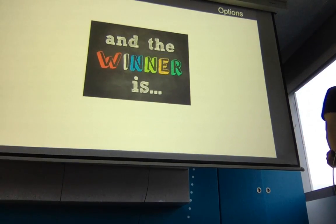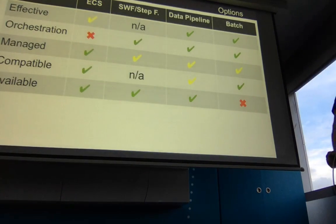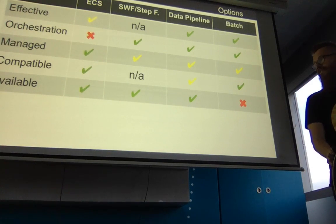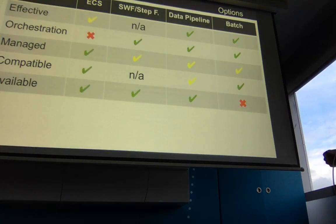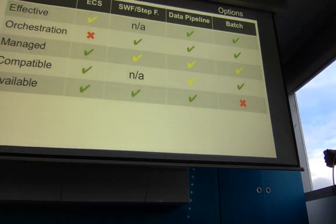So if we evaluate everything, what happens? Well, I added another requirement in the end, which was that the service is available, and Batch was not available when we were evaluating. So it didn't have a chance to win at that point. And if we look at Data Pipeline, this yellow one, I put yellow because the feature is there, but it's not full.